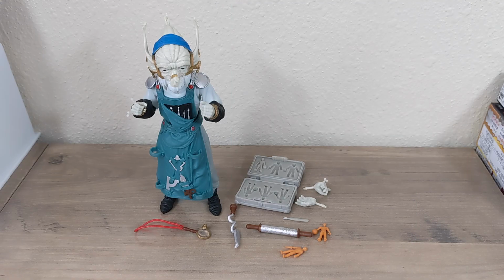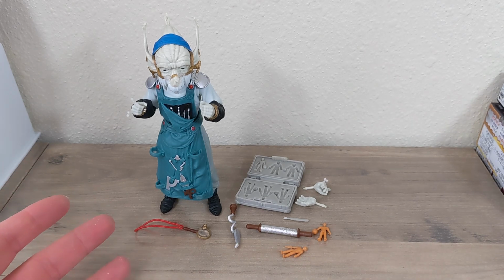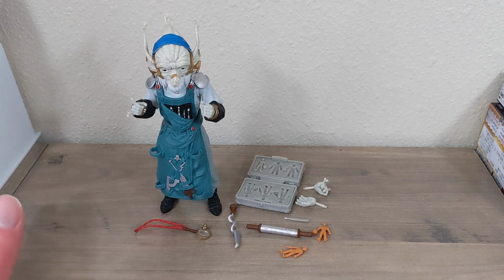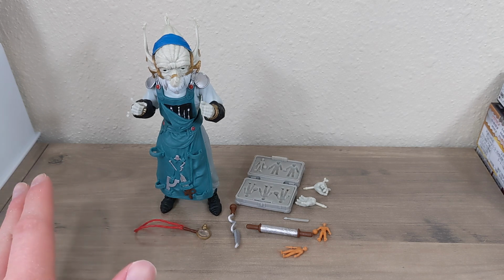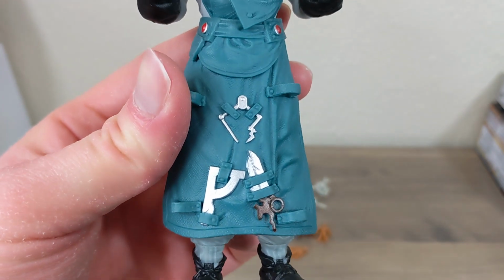Alright, so here is Finster out of the box and everything that he comes with. This is absolutely a phenomenal figure. It's so good. It is one of the top 10, probably top 5 Lightning Collection figures we've ever had, ever. This is just really good. So let's go and take a look at him and his whole getup he's got going on here.